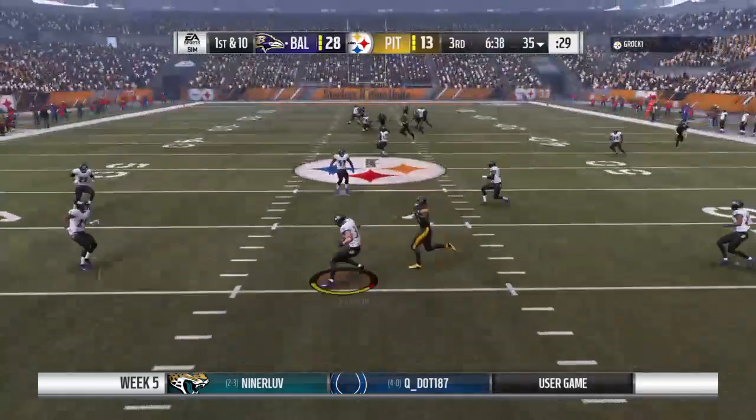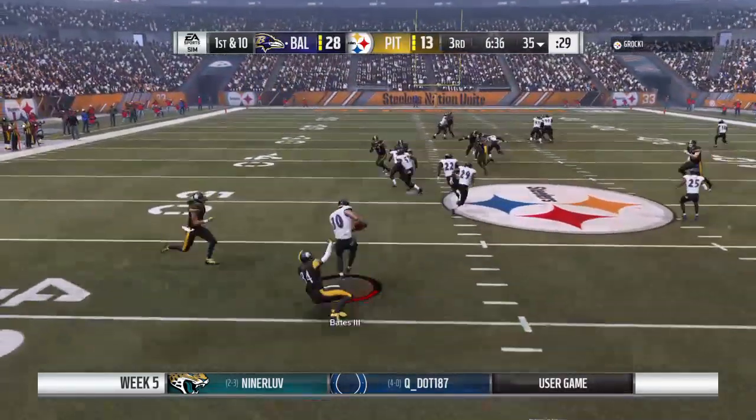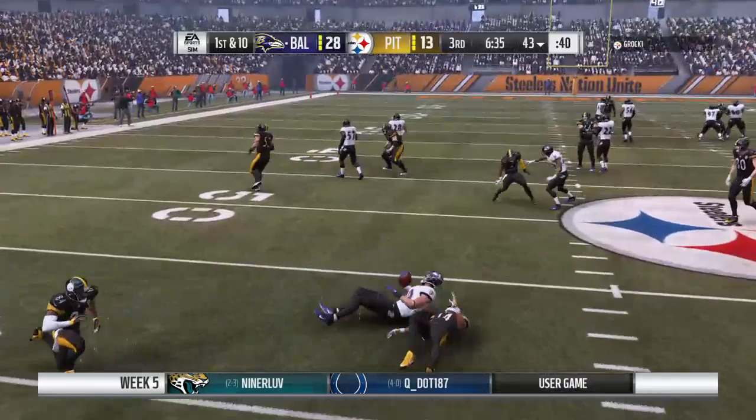And his pass is intercepted for the 4th time today. Picked up by Jesse Bates.